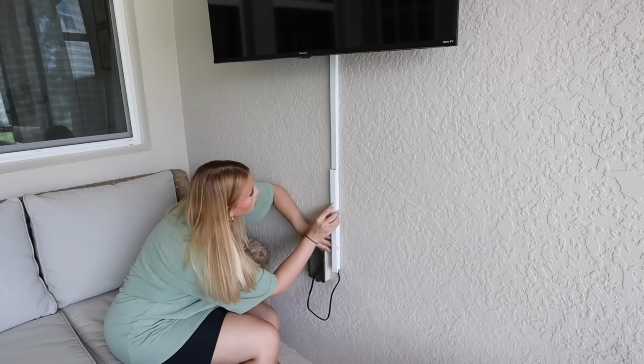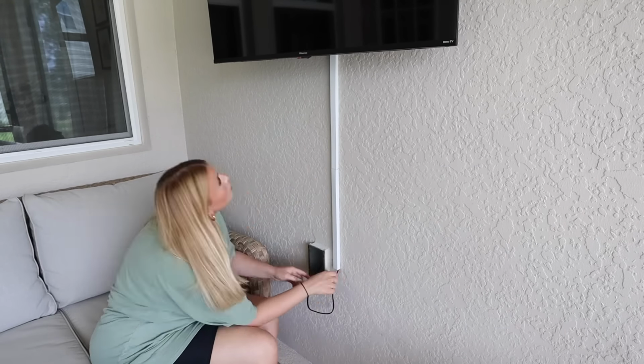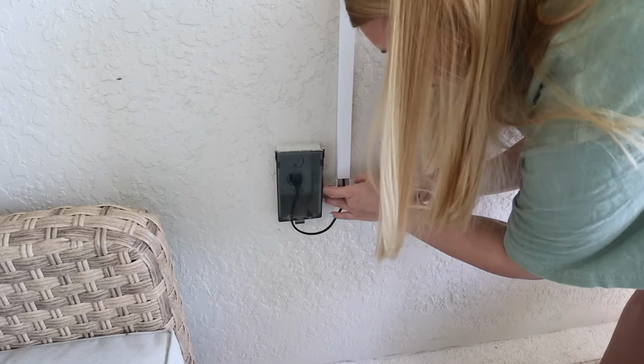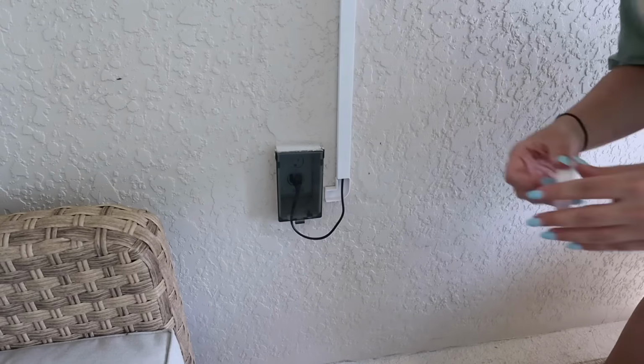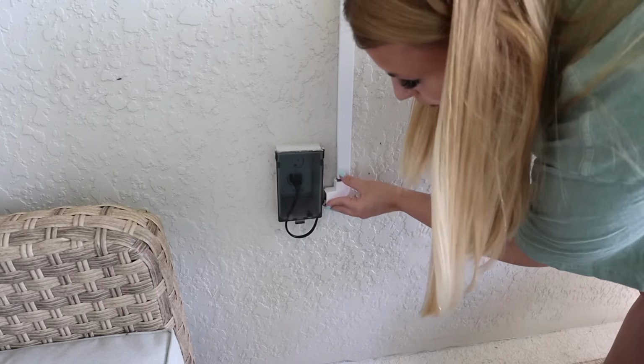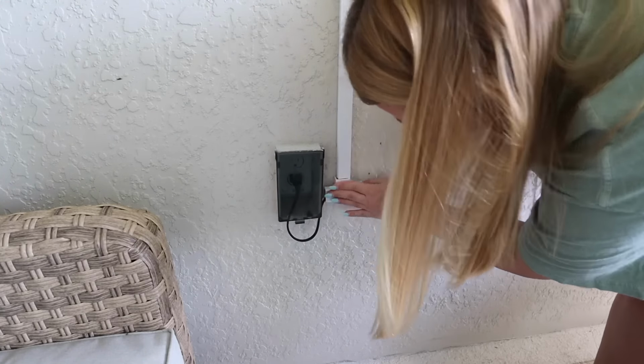This is paintable, so I'm going to be able to paint this to match the wall, and it did come with these little rounded corners. It seriously came with so many different pieces and a tape to mount it, but you can also use screws if you want it to be way more secure. But the tape works perfect for out here, and it's really easy to remove, and it's not going to damage the walls.